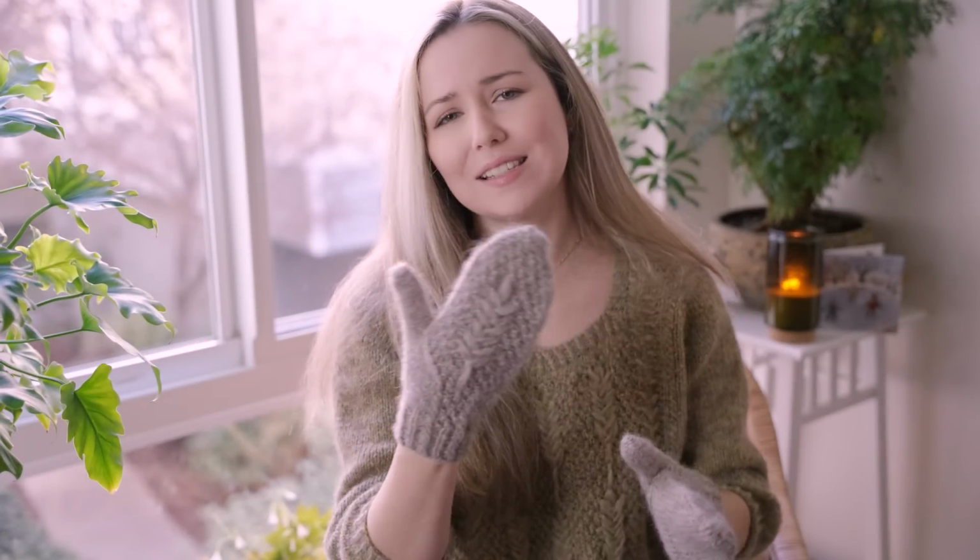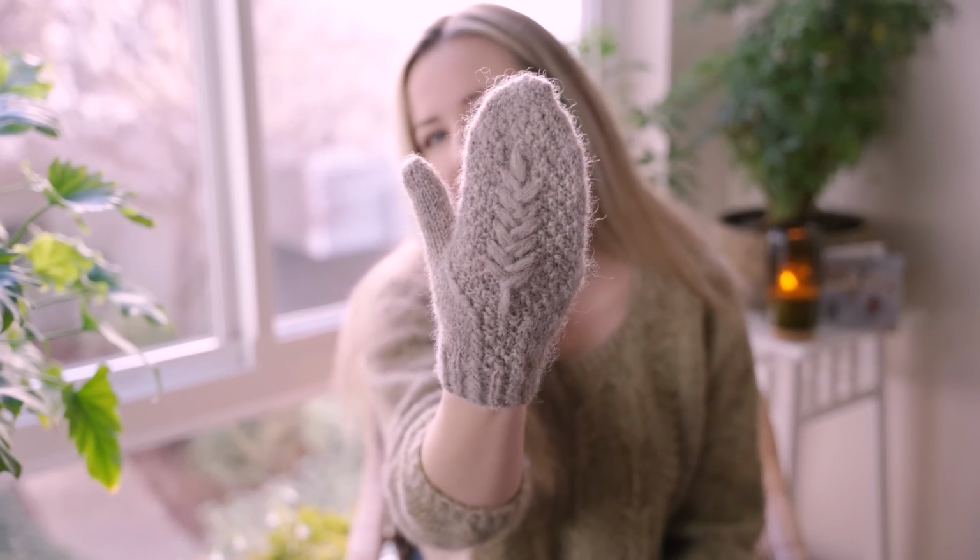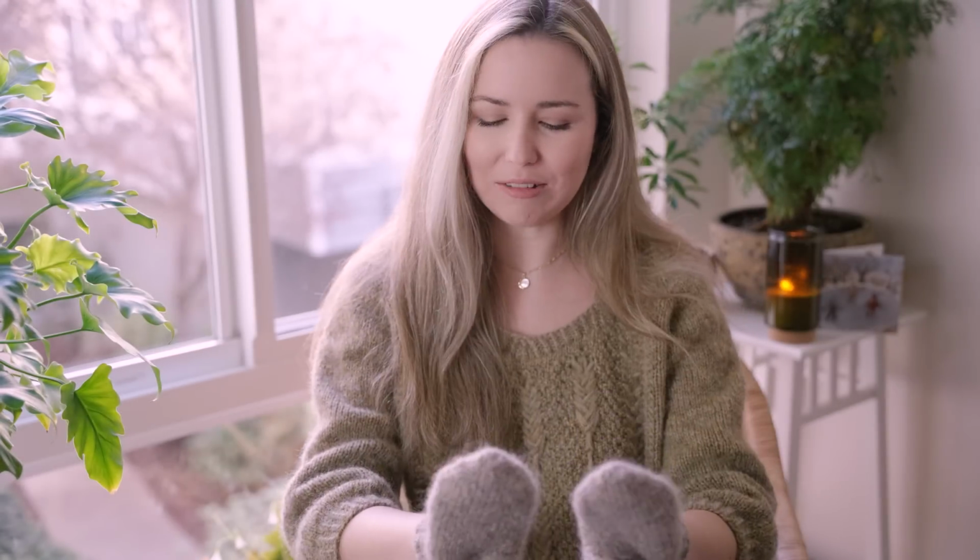So yeah, I'm thinking of this as kind of like an introductory piece. So if you're curious about the sweater and you would want to try the motif on a smaller scale, maybe try the mittens first, and then that could kind of prep you, get you sort of used to the idea of doing this kind of motif. But anyways, really quick to knit up.